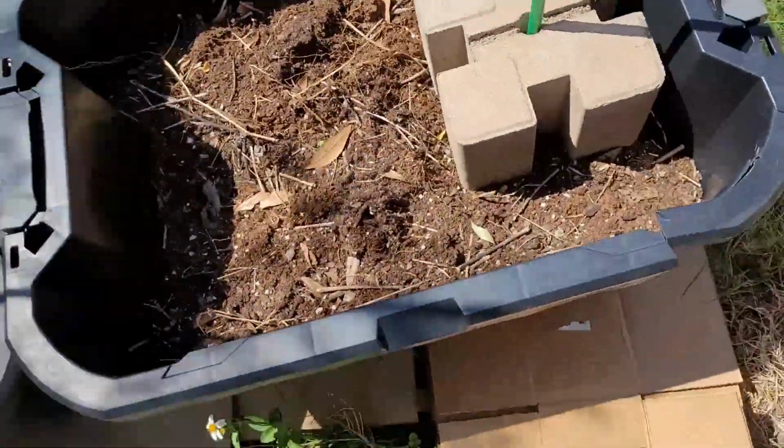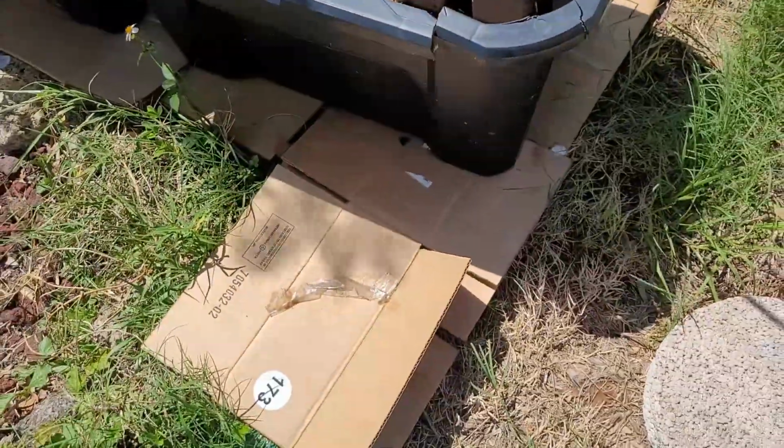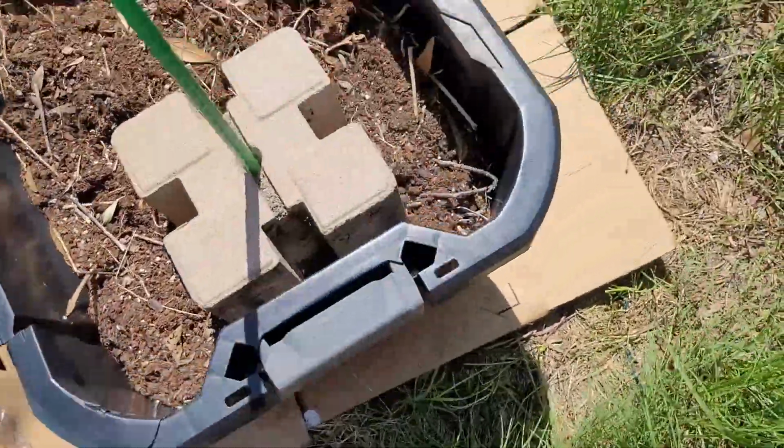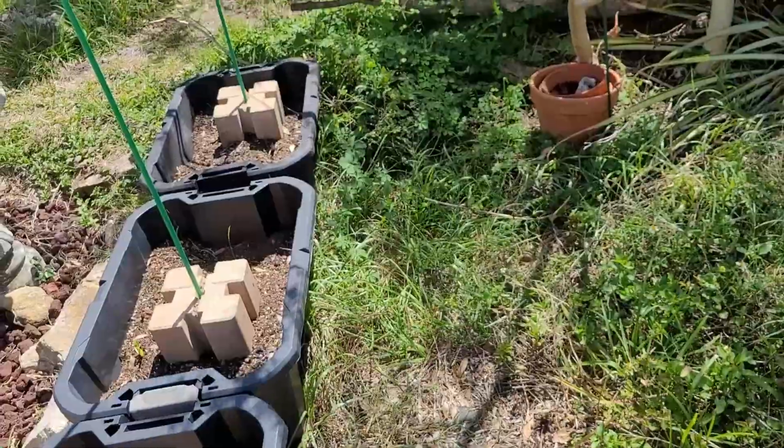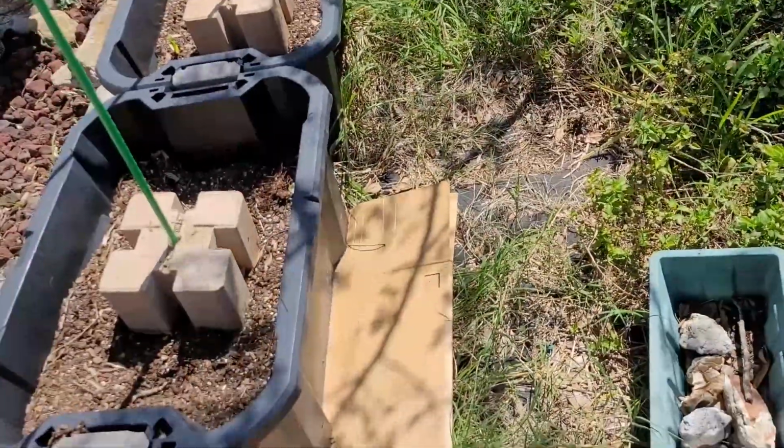You may notice also I'm putting down cardboard underneath each one of these. I haven't quite finished doing that yet, but that'll help keep the weeds down around it.